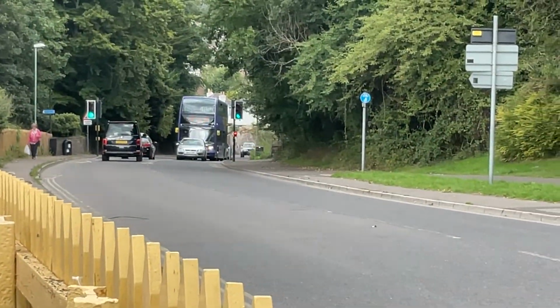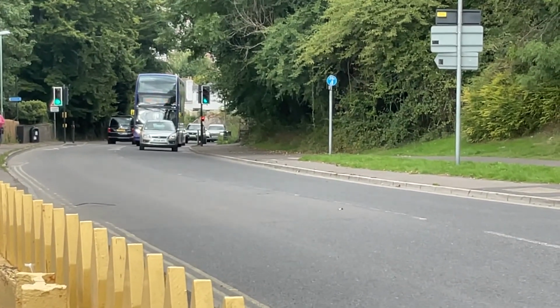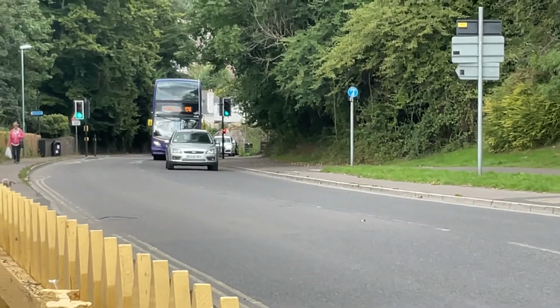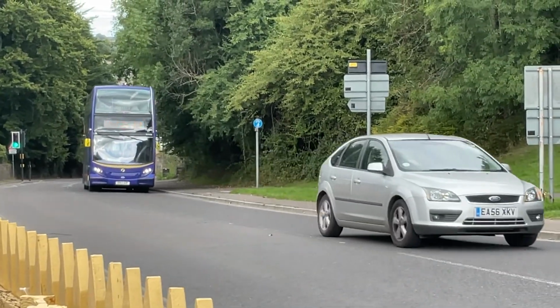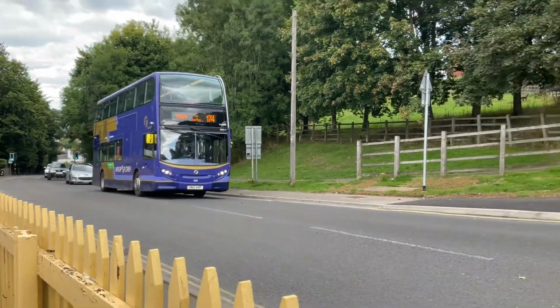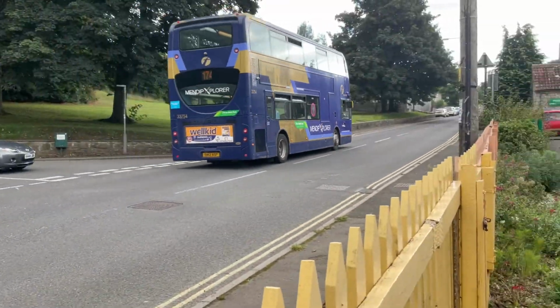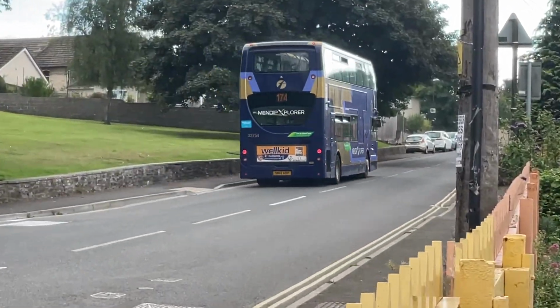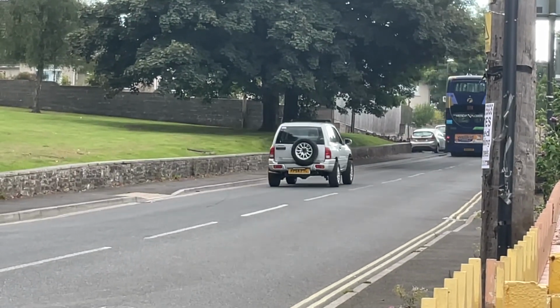As you can see here, here is another Enviro 400 on one of the Mendip Explorer routes. This one is in the Mendip Explorer colours. What did you say? It's the same bus as what we just saw going down the hill. Well, it is. I think it comes from that hill, goes down another hill to Radstock and Midsomer Norton Town Centre, and then goes back up the hills, as we can see here, going through Shepherd Manor, and then across.